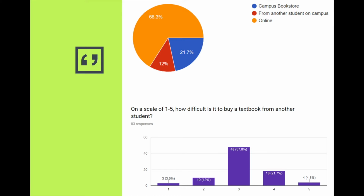We have also figured out where students are actually getting their textbooks from. The majority are online, and the minority are from another student. So online is relatively fast, 2-day shipping is great. It is cheap. You can have the online version, you can have an ebook. And it's not really environmentally friendly.